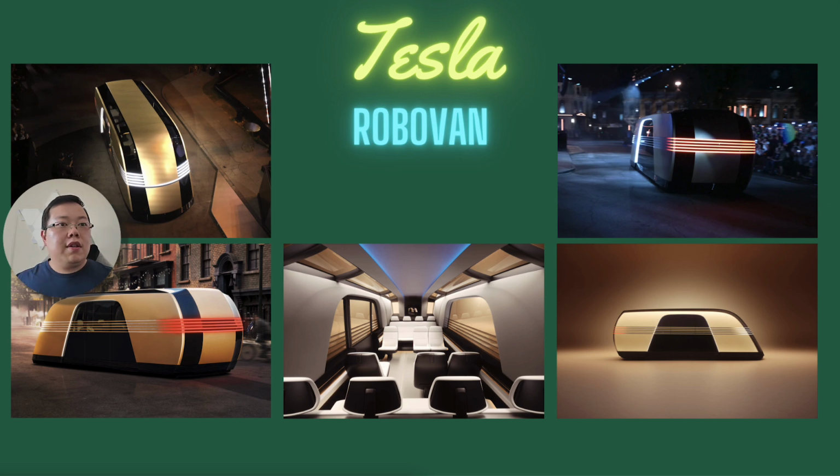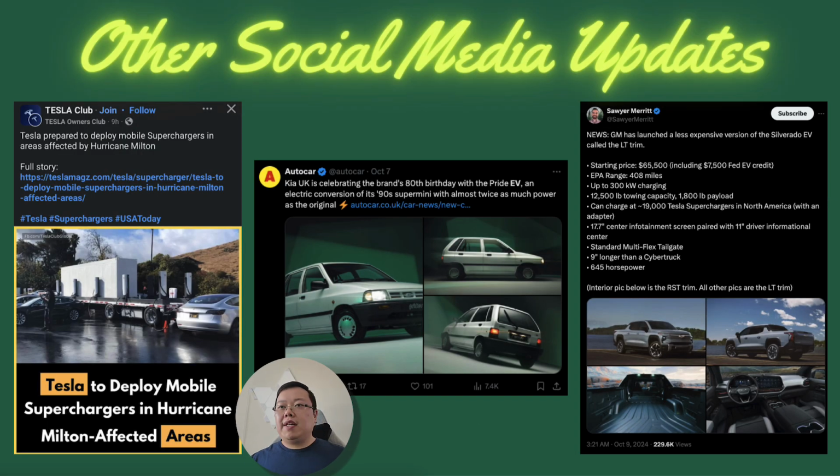Alright, and then let's look at the last one here. Social media updates. So, you guys may have seen all over the media all week Hurricane Milton. If you guys are ever watching this, then I hope you guys are okay. I hope everyone there is okay. But it's cool to see that Tesla is deploying mobile superchargers in Milton affected areas to keep cars charged. I do hope they then start to enable all of that V2G and V2L, all that stuff to help enable the car to act like multiple Powerwalls. But yeah, that's the news on that one.